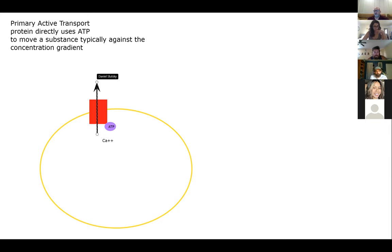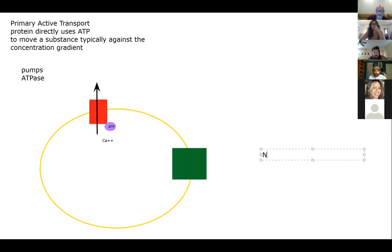There are calcium pumps, sodium pumps, potassium pumps, all these different types of pumps. Because they directly use ATP, they're sometimes referred to as ATPases. Remember, an -ase is basically just an enzyme, a protein that breaks something down. In this case, it's breaking down ATP to do work. That is primary active transport. Now, the most common primary active transporter found inside of the cell is the sodium potassium pump, or the sodium potassium ATPase.